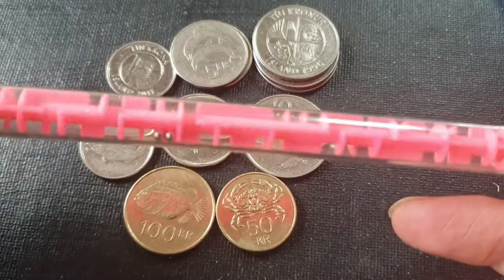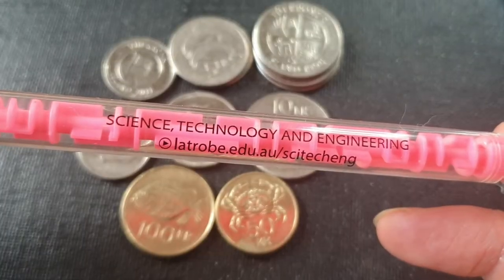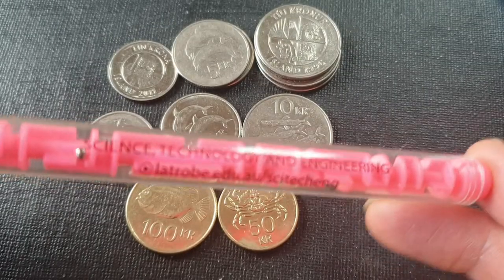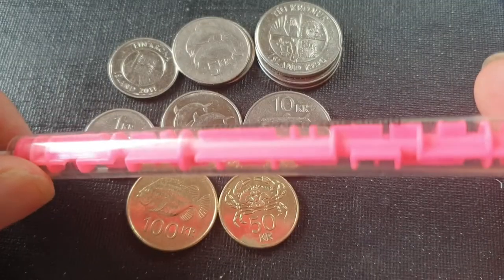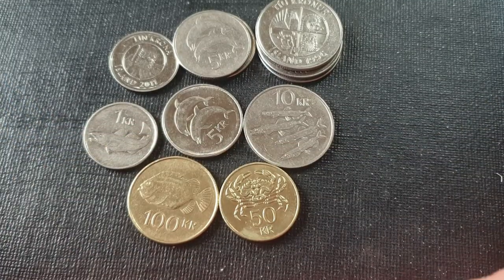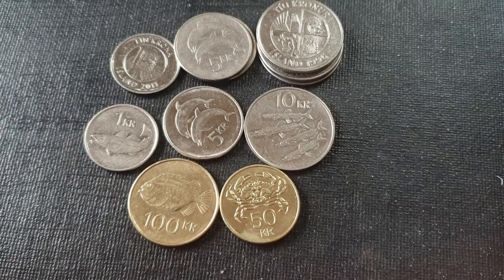And here I've got an actual puzzle from La Trobe Uni. This is quite a few years ago, and you have to get the actual metal balls through the actual bottom. Anyway, this is going to be my pointer.